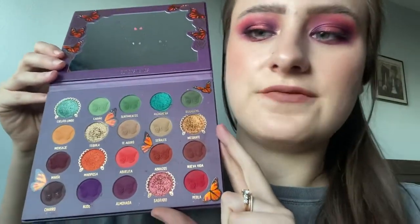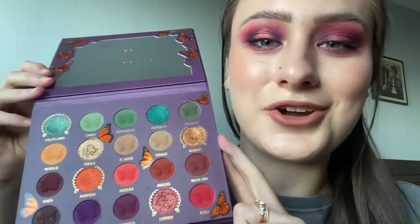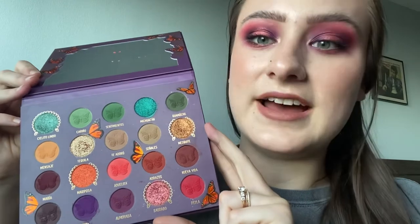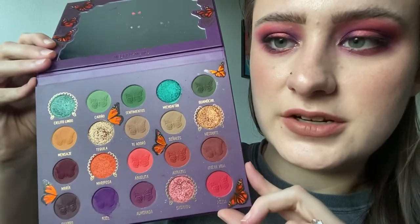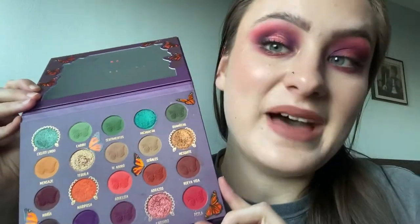Like I said, I've used every shade in here. It's the good Melt formula that I know and love. I really, really enjoy this palette. Obviously I love all of the mattes.